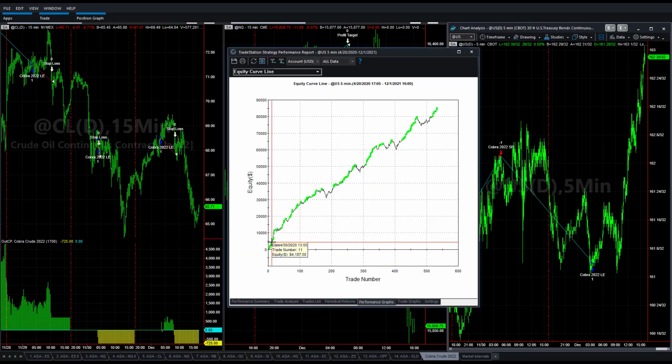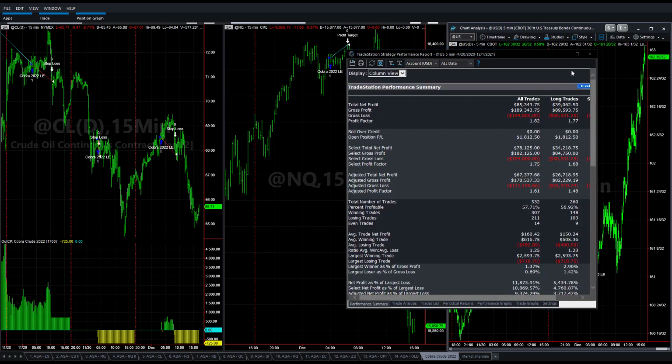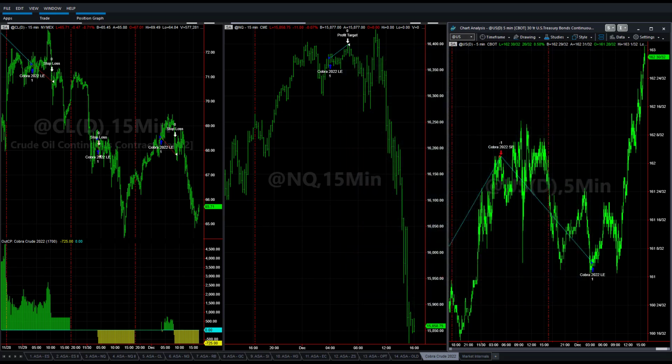Now you can see how these equity curves go on long streaks. They do have drawdowns and they go on long streaks. I like this equity curve, but it is very short since the pandemic lows, approximately. It does have quite a few trades, 532 trades. So those are the trades on the day. What I wanted to share with you today. Major market reversal today once again, and good shorts in these stock indexes and crude oil.